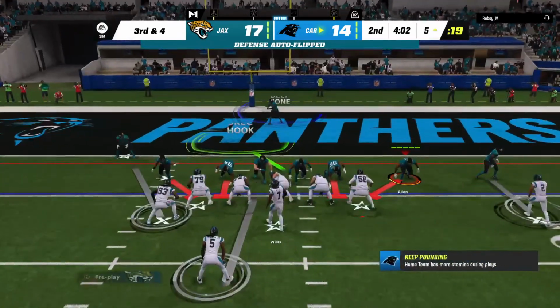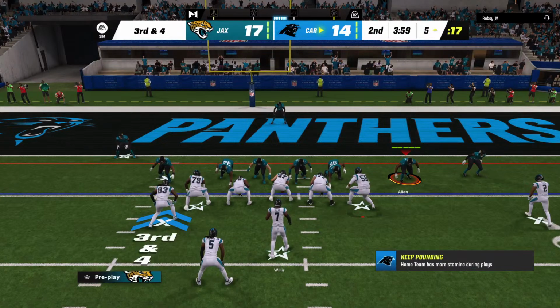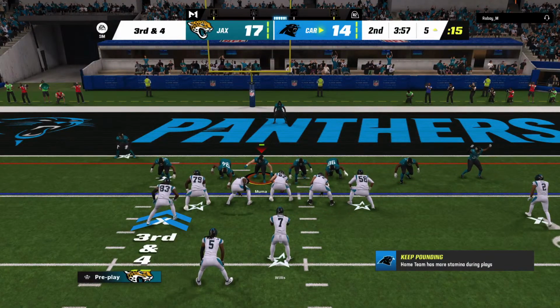This will be play number 9 of the drive here as they need 4 yards on 3rd down.